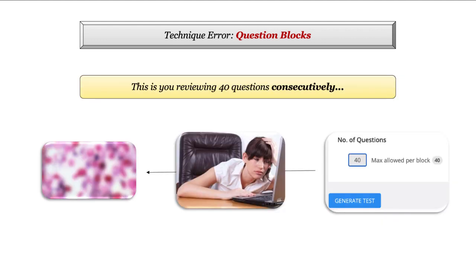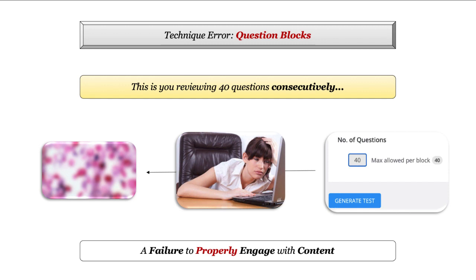If, on the other hand, you review 40 questions consecutively, your retention is poor. The information becomes a blur, and you lose out on the reinforcement that comes from question to question. Again, this is what I mean when I accuse students of not properly engaging with content. Buzzing through 40 questions is not the goal. You need to stop and engage after each question.